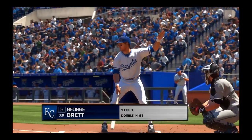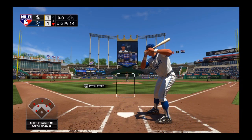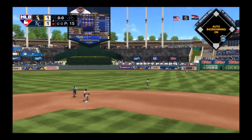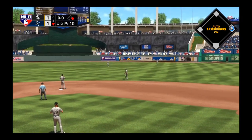Stepping up to the plate, George Brett. He'll start things out here in a tie ball game. Third baseman, George Brett. First pitch on its way. Line drive, and that's a base hit into center field. So that puts the leadoff man aboard to get the inning underway.